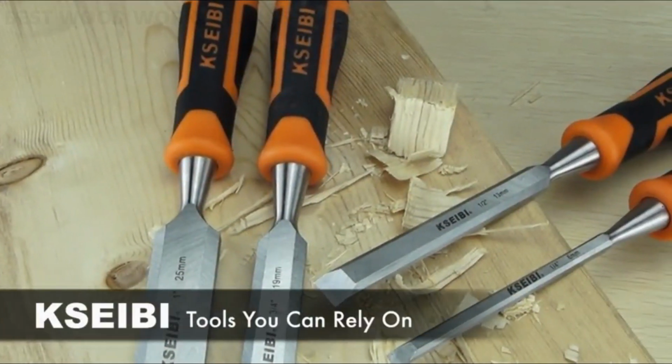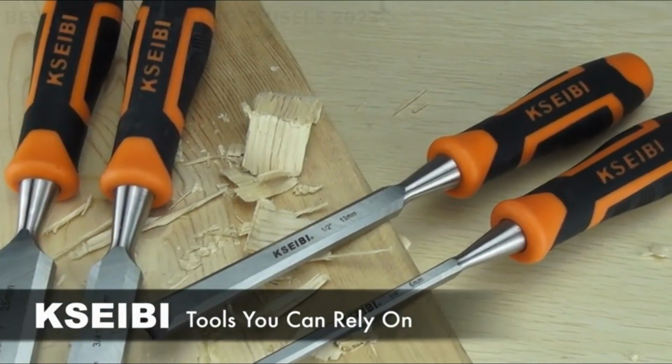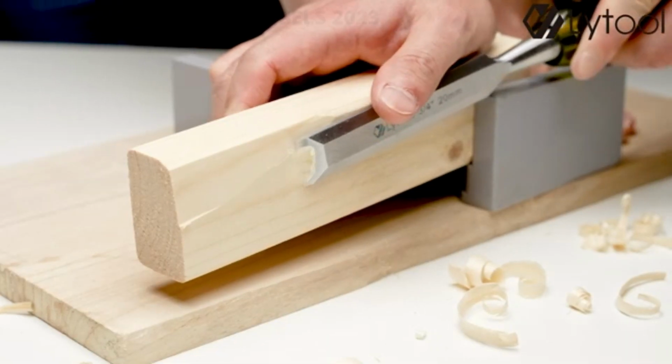workshop. With our team's research and the best advice of experts, we have selected the 3 best wood chisel sets in 2023.